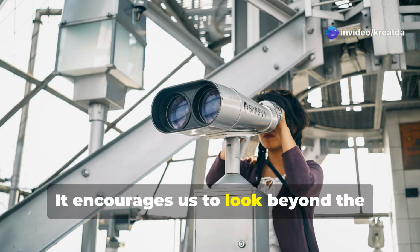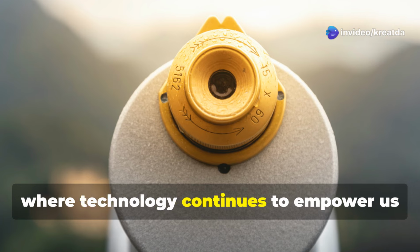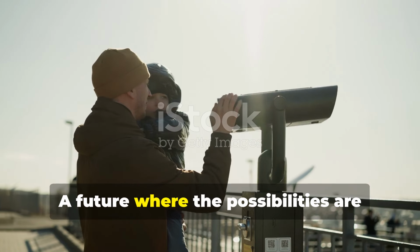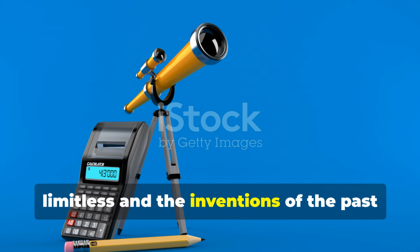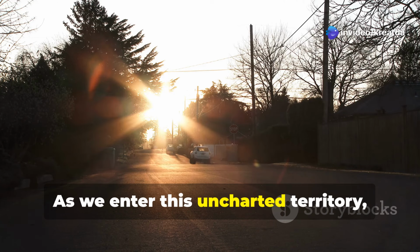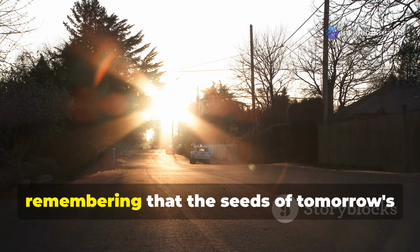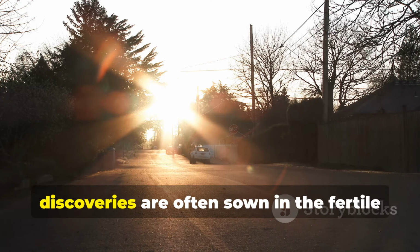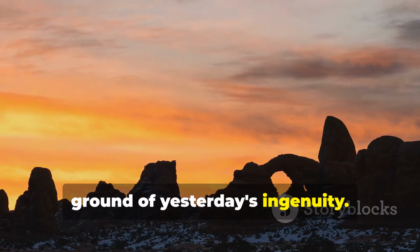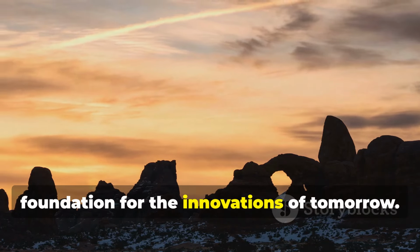It encourages us to look beyond the limits of the present and imagine a future where technology continues to empower us to explore, discover, and create. A future where the possibilities are limitless and the inventions of the past guide us. As we enter this uncharted territory, let us take with us the lessons of the past, remembering that the seeds of tomorrow's discoveries are often sown in the fertile ground of yesterday's ingenuity. The inventions of yesterday are the foundation for the innovations of tomorrow.